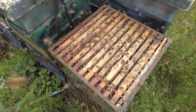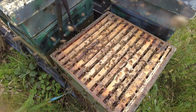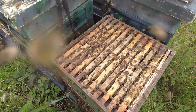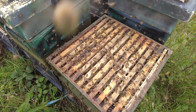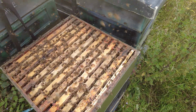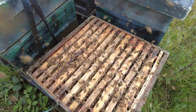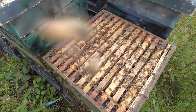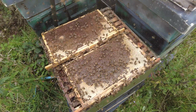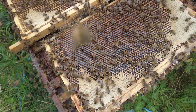Onto the National Deep then. This is where the majority of the honey is in here, and this technique has worked really, really well. So 8 weeks ago, this was a brood box full of brood, and now it is a honey super, and it is full to the brim with honey. Worked really well, giving me a bumper crop of bees that in turn has turned into a bumper crop of honey. Now these frames here, not fully capped, far from it, but absolutely jam-packed, again with heather honey.